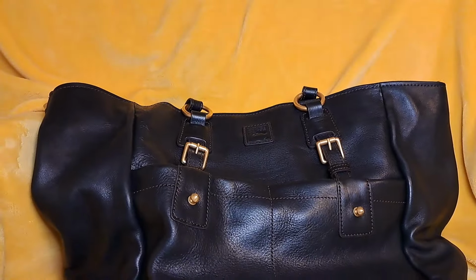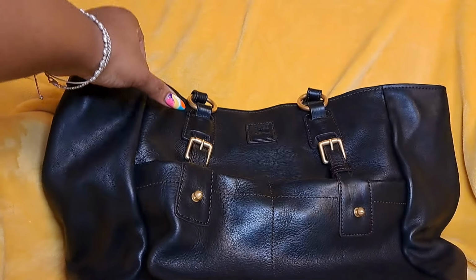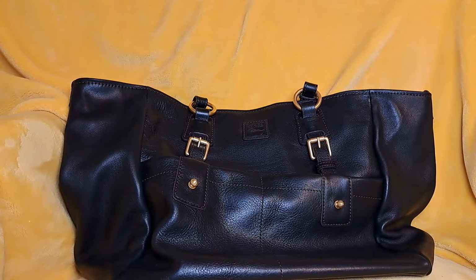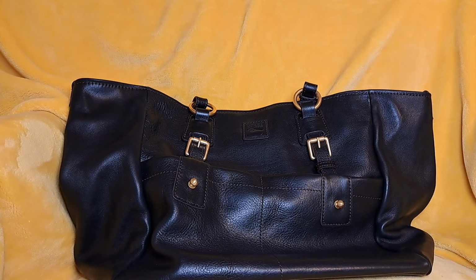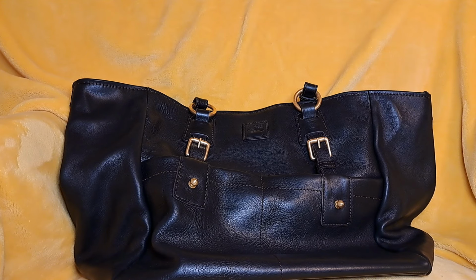So that's it, y'all. That's my mystery box opening from eBay, and it ended up being a black Dooney Bourke Florentine convertible shopper tote.